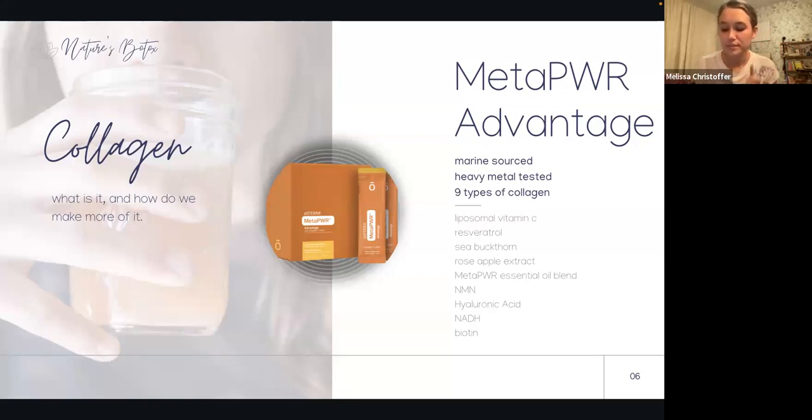And so the benefits are so amazing. It's what keeps your skin strong. It's what keeps your skin elastic, and actually helps replace dead skin cells.